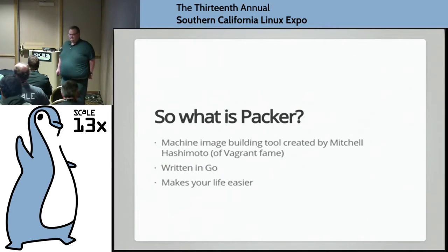So what is Packer? It's basically a machine image building tool. And it was created by the same guy that created Vagrant. How many of you have heard of Vagrant before? Hopefully a lot of you, yeah. So his problem was a lot of people were using Vagrant. There really wasn't a tool to make Vagrant boxes that easily.